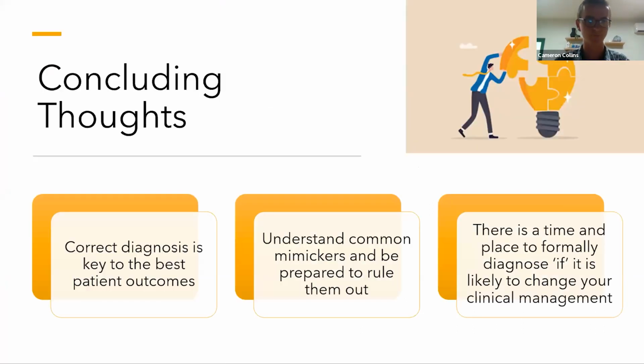So to conclude, correct diagnosis is key to any successful patient outcomes. I truly believe that the Lunula laser is a fantastic tool in our toolkit, but when it is used appropriately. Secondly, understanding common mimickers and being able to rule in or rule out if you are on the fence as to whether you have a fungal infection or not is really, really important. Again, gold standard treatment from day one. All of these other conditions do have a treatment protocol or treatment plan that you can follow, but we need to make sure that we get them on the right treatment plan as much as we possibly can from day one.